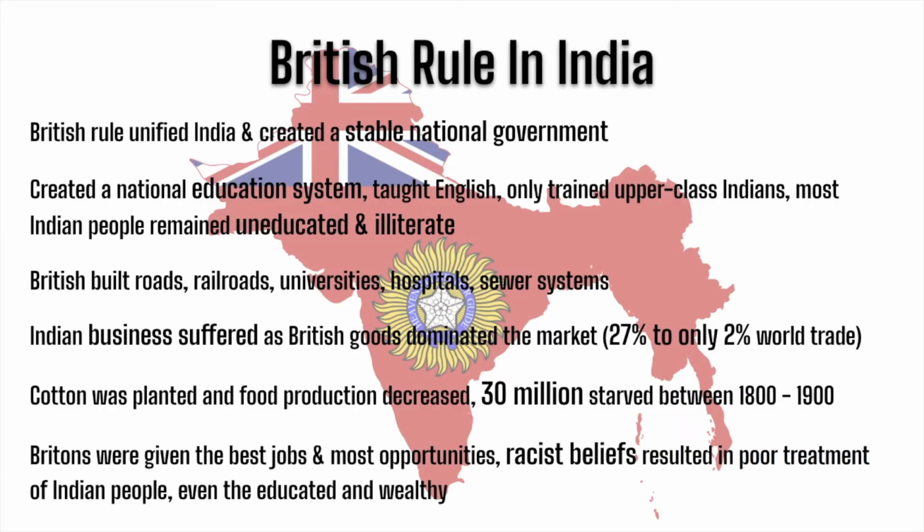Over 30 million Indian people are going to starve between 1800 and 1900. There are going to be famines all the time because more people are growing cotton and fewer people are growing food, and that's a big problem. So there is going to be massive death in India during the Raj in terms of starvation. The population is going to drop, and that's also from diseases which occur when people are starving or malnourished or undernourished.